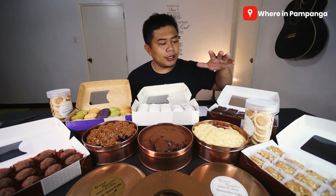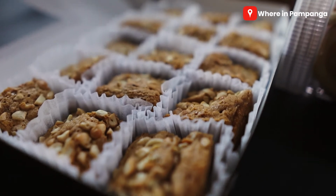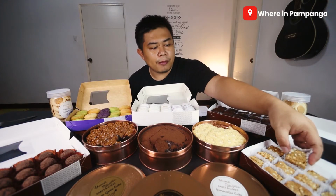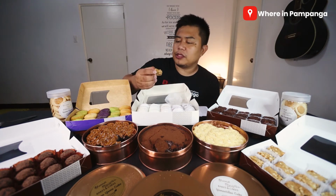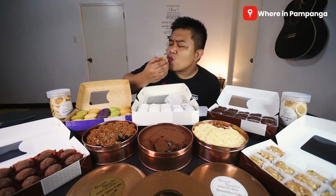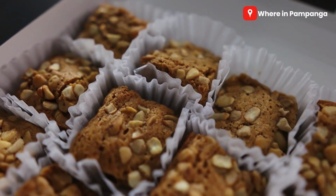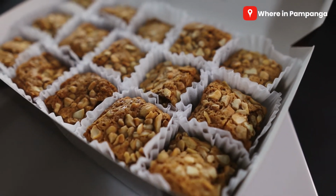So another product that they sent us, fudgy brownies nila and yung butterscotch bars. I think I'm gonna try for now yung kanilang butterscotch. Very traditional. You have some nuts on the surface. It's so chewy, so gooey. Hindi ito yung butterscotch bar na almost flaky. So this one's really gooey and chewy.